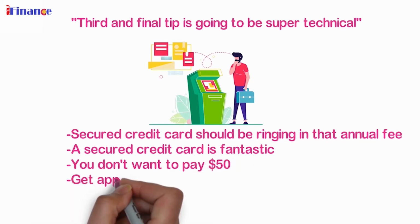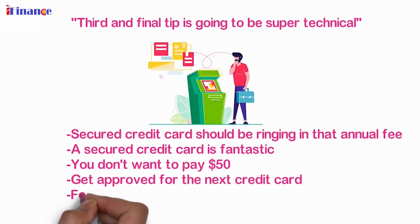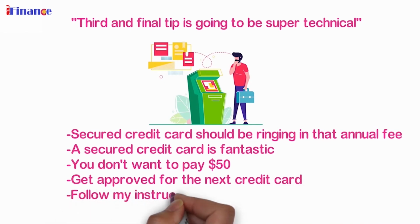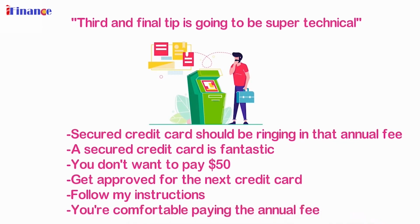That's just not realistic. So it's okay to go ahead and close that one out. Just make sure that you get approved for the next credit card that I'm going to tell you about before closing out the secured card. Now, on the flip side of that, if you did follow my instruction, get approved for the unsecured credit card, then you want to go ahead and keep that one for as long as you're comfortable paying the annual fee.